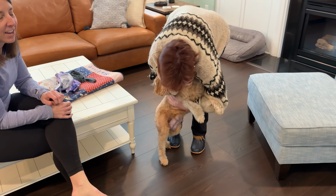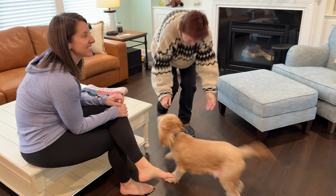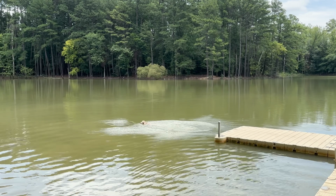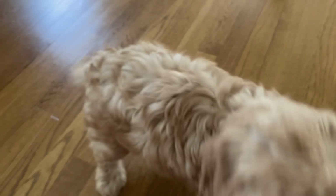Okay, so we use something called a guardian program. And here's what that all means. All of our parent dogs live their best lives with local families, usually within an hour of us. They grow up in homes full of love with all the attention, playtime, and snuggles they could ask for.